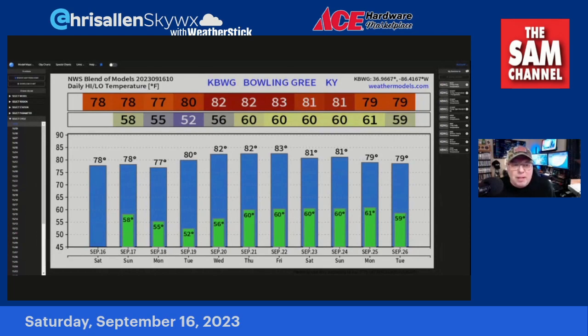Here's a look at the 10-day model blender, and we're going to keep things in the upper 70s, close to 80 over the next several days, even into next week, even though we may go into the low 80s for a couple of days. I still think it's going to be closer to 80 than 85 or 83 even. That may be pushing it. And then we drop back down into the upper 70s to around 80 for the following weekend.